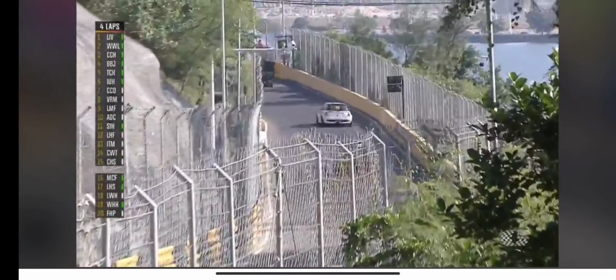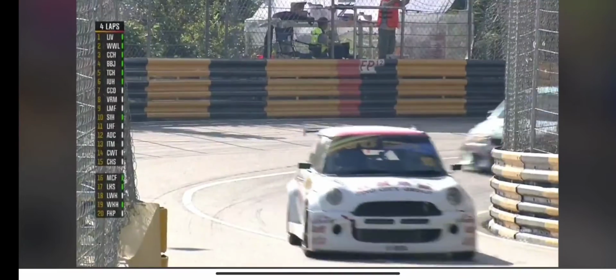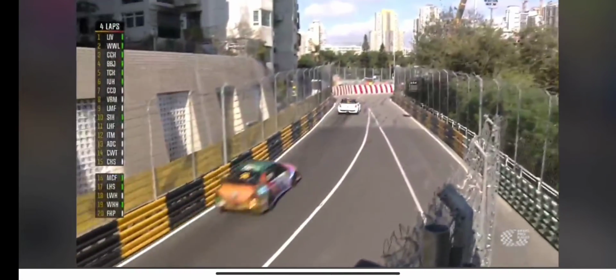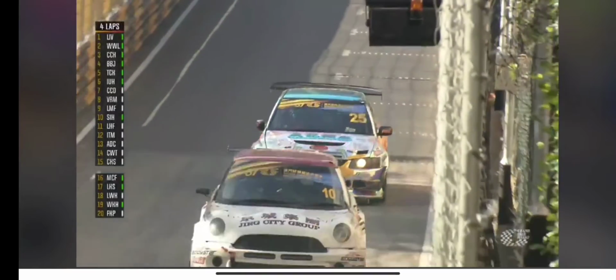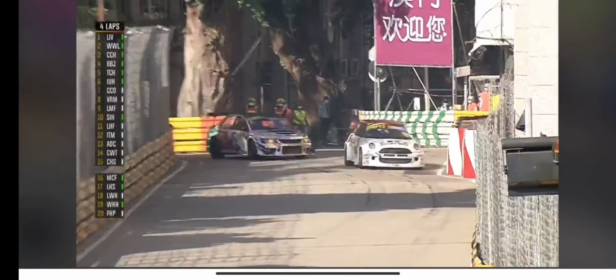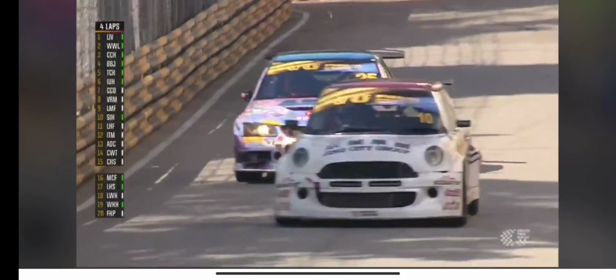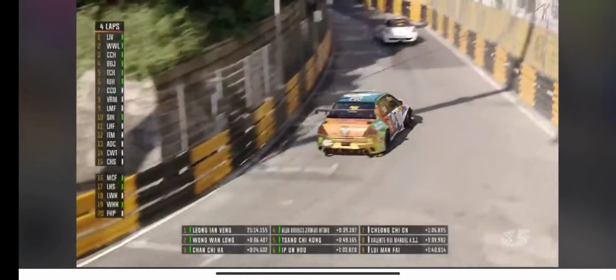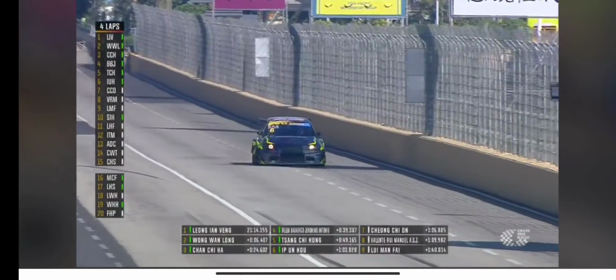So back to the number 25 car in 3rd place of Chanchi Ha, and 8 laps completed now for Kelvin Leung. A 2:32.320, the fastest lap. The last lap in traffic was a little slower for Kelvin, 2:37.772. But that's in contrast to the last lap for Wong Wan Long in 2nd place of 2:45.07. This is the problem of coming up to the traffic when you're in the mountain section.